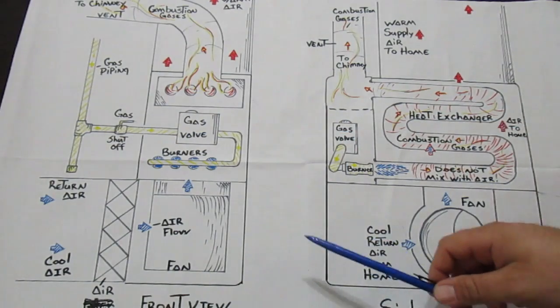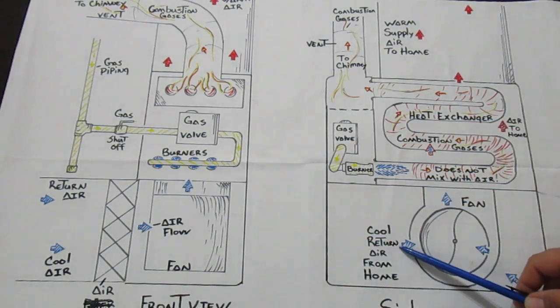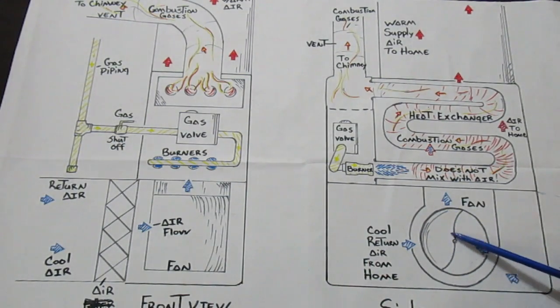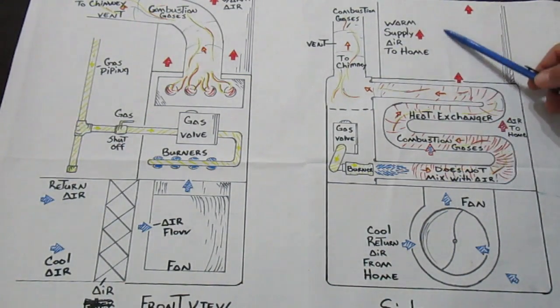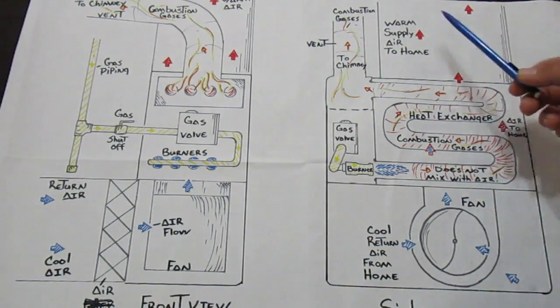Upflow means the return air from your home enters the bottom of the furnace, which utilizes a fan and pushes the air up through your furnace. And warm air means, well, we're warming the air up.